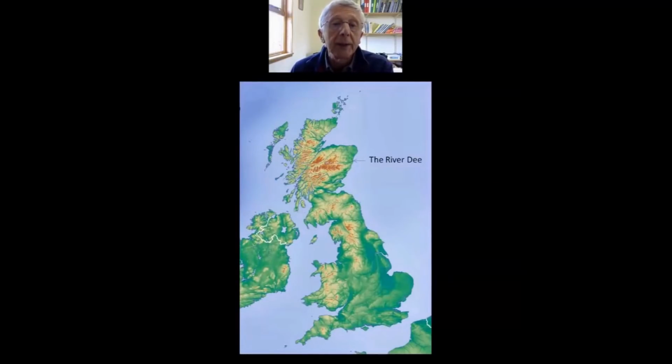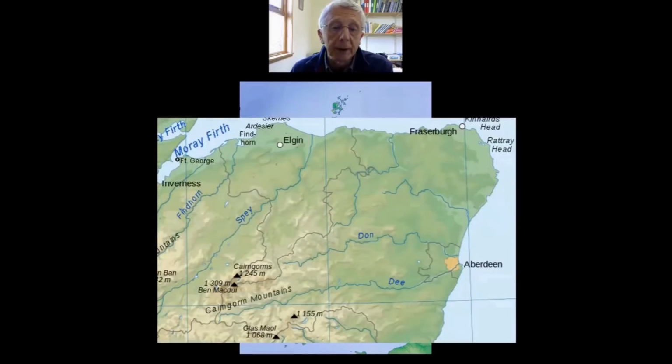The valley rises in the heart of the Cairngorm Mountains, and it flows for about 140 kilometres towards the east until it reaches the North Sea at the city of Aberdeen. Most of our work has been done in the lower 30 kilometres of the valley nearest the sea, but we know there are traces of ancient peoples as much as 110 kilometres inland.